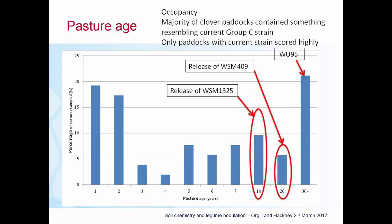In terms of the strains of rhizobia, something to think about on the commercial aspect is when these things were made available. So WU95 and those types of strains are quite old ones. WSM409 was the Group C strain that was available from the mid-90s to the mid-2000s, and then 1325 came into being commercially around about 2006.